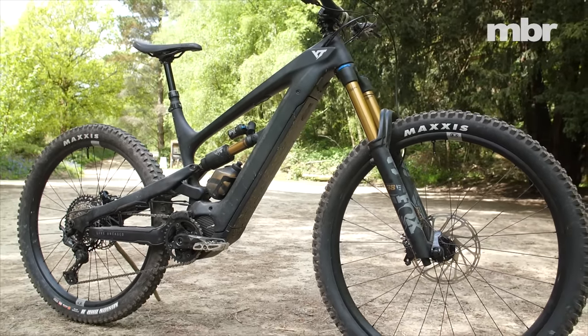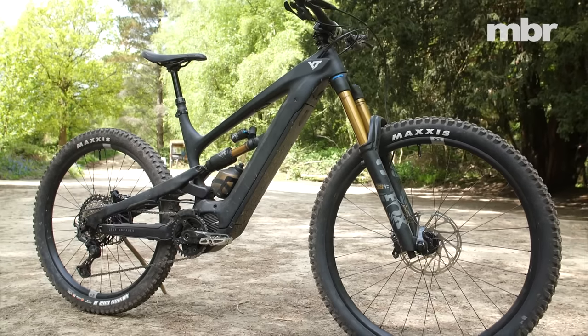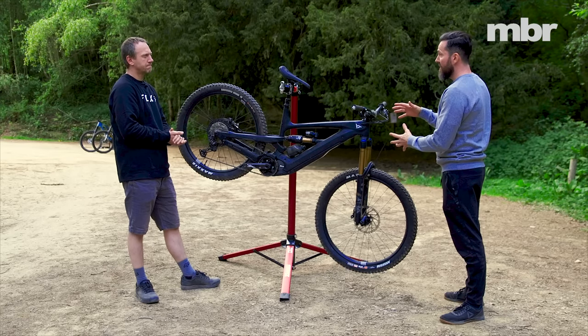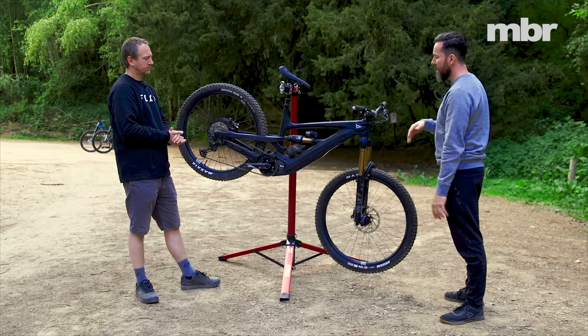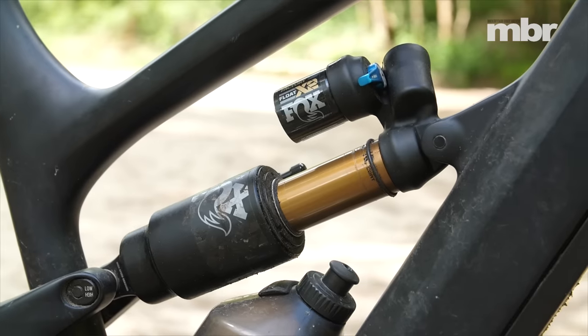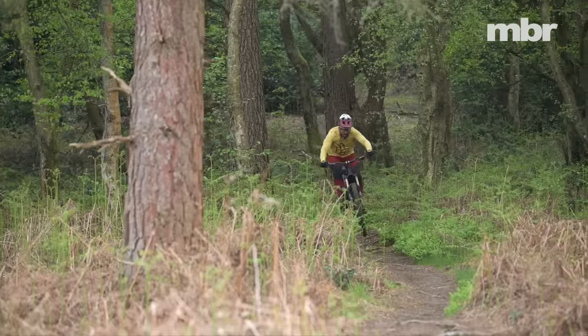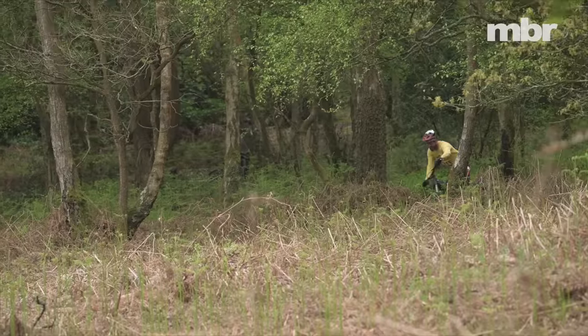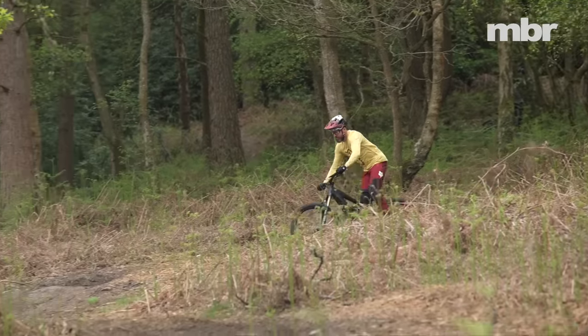So has anything else changed on this Decoy from the one we tested 2 years ago? Well, obviously this one's a slightly different specification. It's Core 4. So you've got Fox Factory suspension, the four-way adjustable damper, the four-way adjustable shock. I mean, for a full carbon bike, it comes in 5 sizes. They also do a full 29-inch front and rear version as well, with different travel. 29 rear.